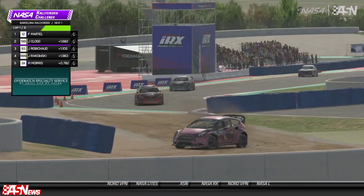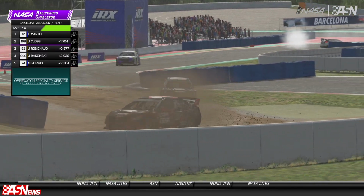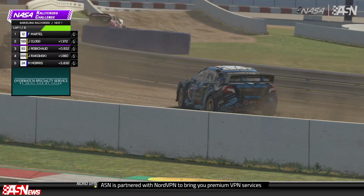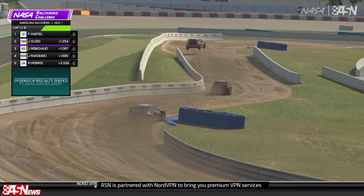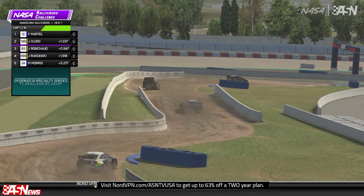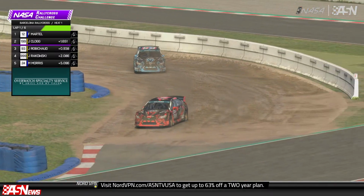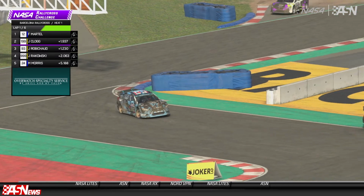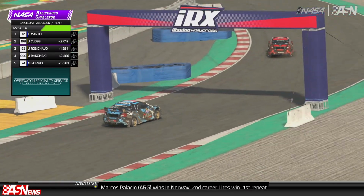If I was Justin, I would probably do the opposite of whatever Klog does here, coming up to the Joker. Because with the Joker being longer, he'll give himself a gap there, and then if he can just use him as the bait out there, he can try to chase him down. No joker for the top 3. Martel leads at the end of the first lap.